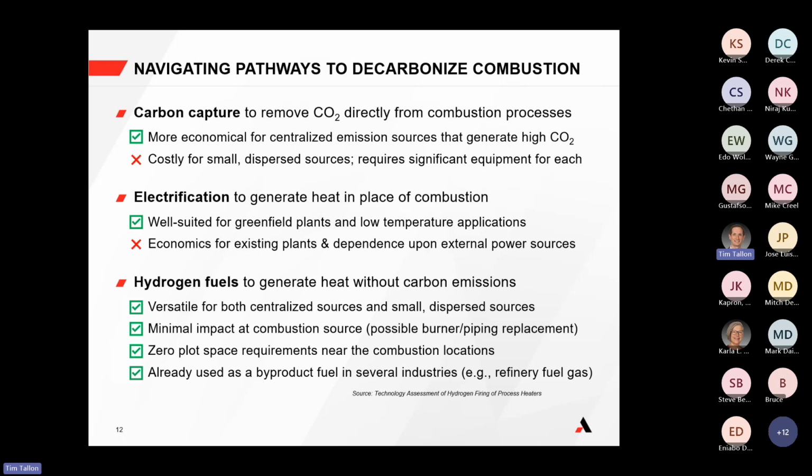Now, if you think about something like a hydrogen fuel, which generates heat without carbon emissions, that can be versatile by using it as a fuel in a combustion process, in both centralized sources of fired equipment, as well as dispersed sources, like many fired heaters, for example. So hydrogen as a fuel could be used in a boiler, could be used in a fired heater, could be used in a thermal oxidizer, and it can be used with great variability, with minor changes to the upfront equipment.